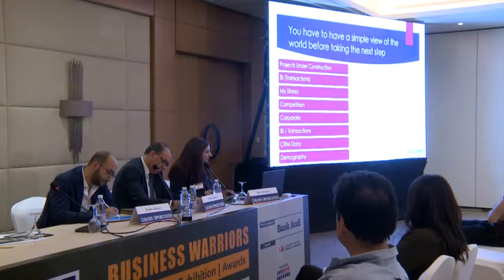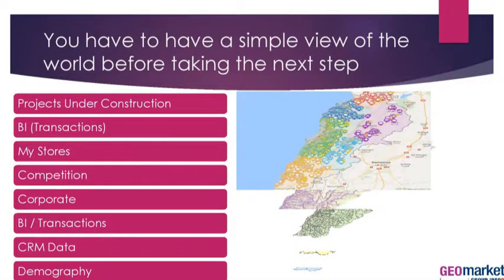And we can map densities, let's say demographics, population. When you see the darker shades of blue, it means that this area has more people, or more of a certain demography. You have to have a simple view of the world before taking the next step.